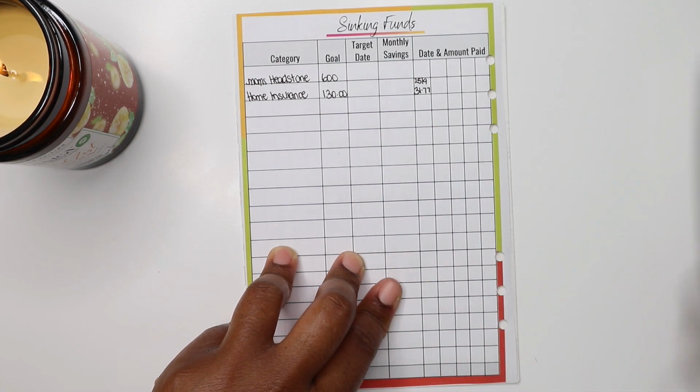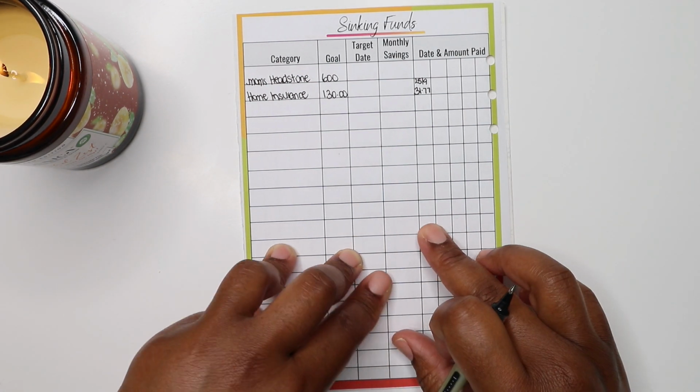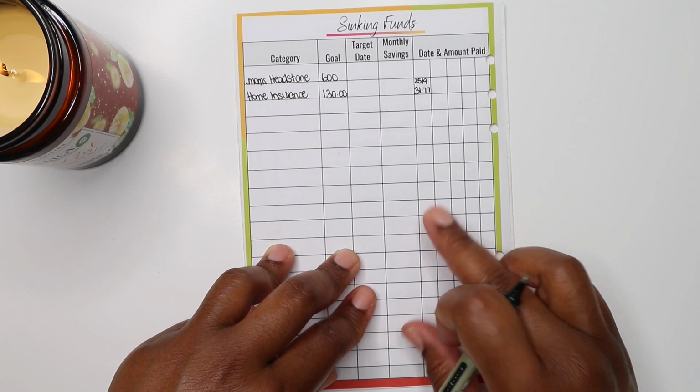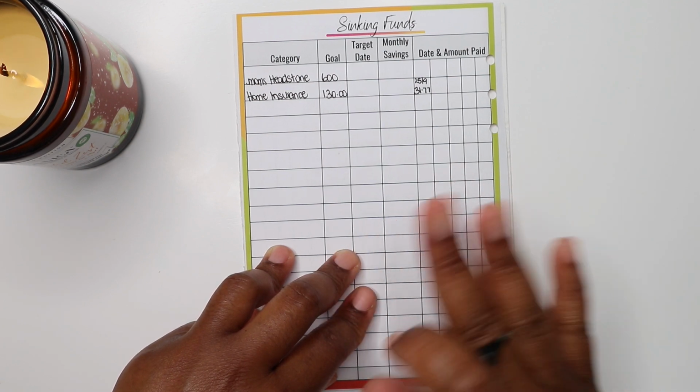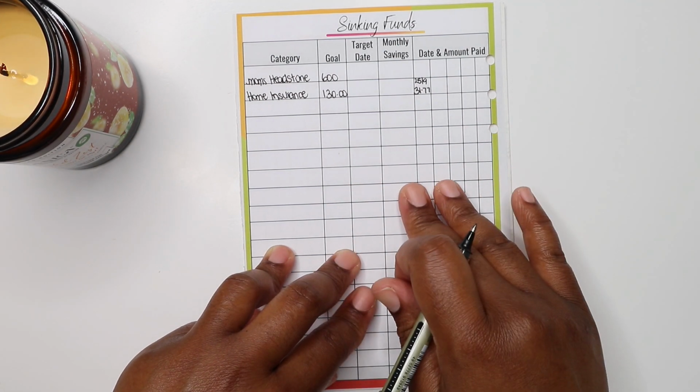But we're going to see how this goes because I do want to try and get the home insurance rectified before this year ends. But I want to fully fund it. I don't want to do the monthly payments. So we are going to figure out how we could fully fund it.